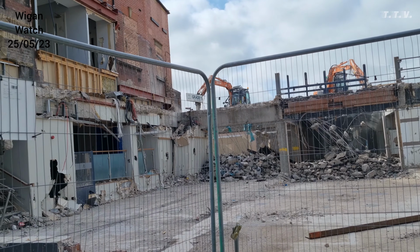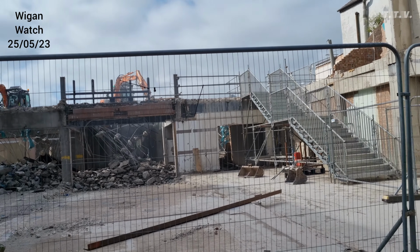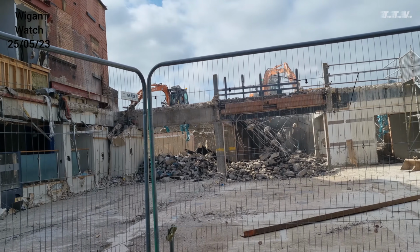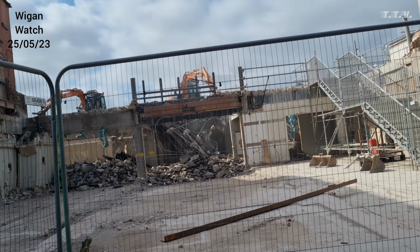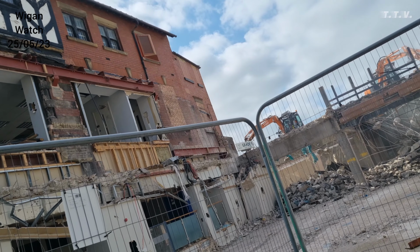It's after 4 o'clock and these guys are still working. Quite impressive. Quite dusty, quite wet here, to be honest. I'm not staying for long. So I'll cover that up though, which is a bit worrying.